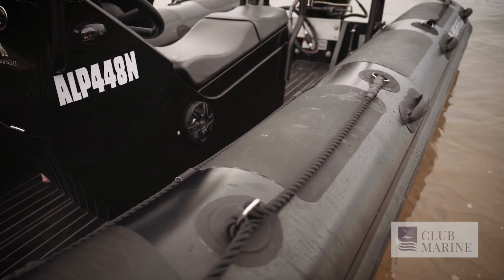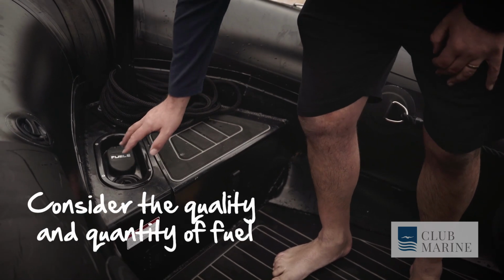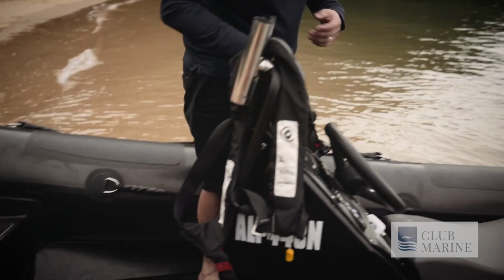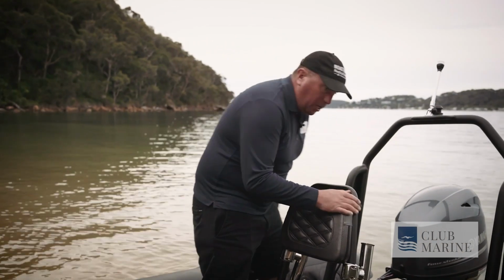When preparing for heavy weather, considering your fuel, the quality and quantity you've got is very important. You're best off to keep your tanks full, as that'll prevent condensation building up inside the tank. Water doesn't just get into your tank through a leakage or something like that. It's generally through the air moving in and out of the breather.